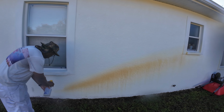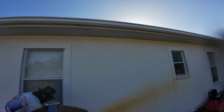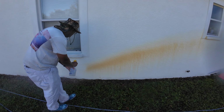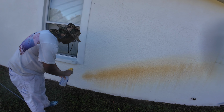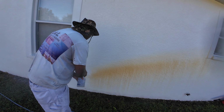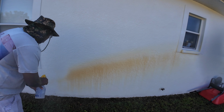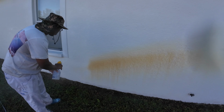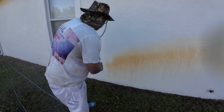Y'all, we just got done washing this back wall and pretty much the whole wall on the other side. We're gonna hit this rust stain here with some pink power. I diluted it 50-50, so it should start working pretty quick because that stuff is pretty strong. You can see here it's already coming out.